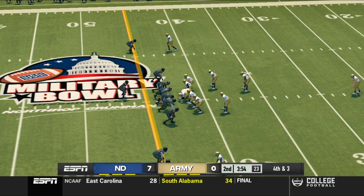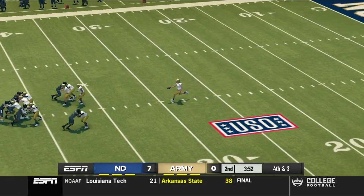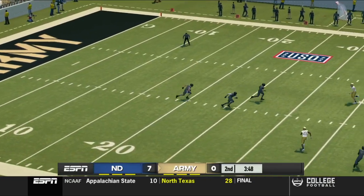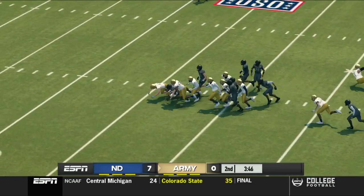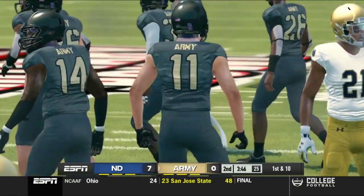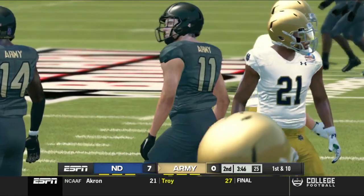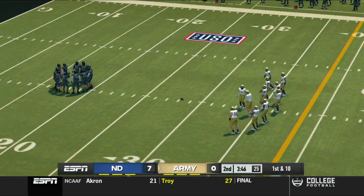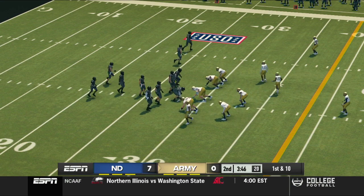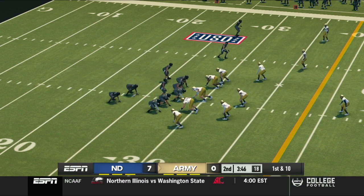Johnson is back to receive. Fielded at the 19. And down he goes at the 28. Momentum swings have been fairly even. And with so little separation, this game can be drastically changed on just one or two plays.